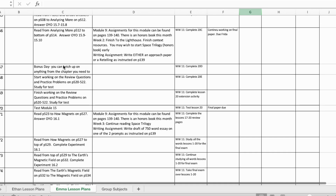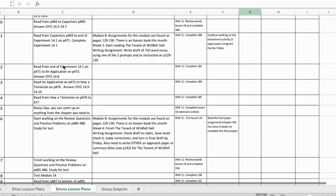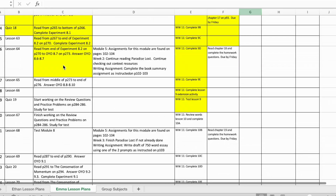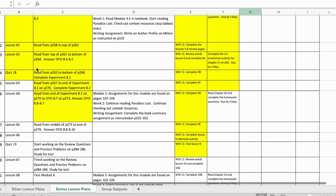So there's a little less wiggle room with physics than there is with pre-calculus. So I put all of those in there. Now let me scroll back up here to where I'm at. What I do is when my kids have completed an assignment, like we know it's done, I highlight it in yellow. And that way I know where we're picking up next.